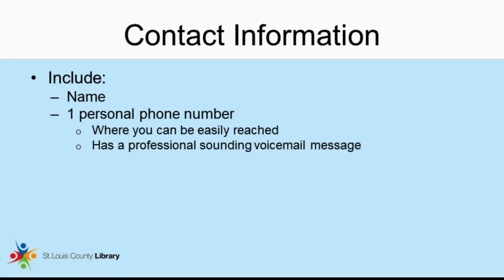Also, make sure it has a professional sounding voicemail message. You also want to include a professional sounding email address. So if your personal email address is crazycatlady@yahoo.com, that's fine for your personal correspondence, but you may not want to put that on a resume. Instead, create a new separate email address that's either some version of your name or just something more professional sounding.